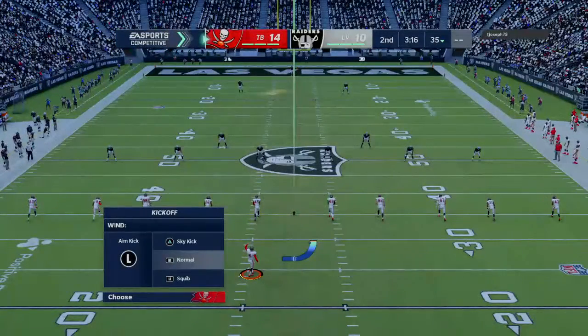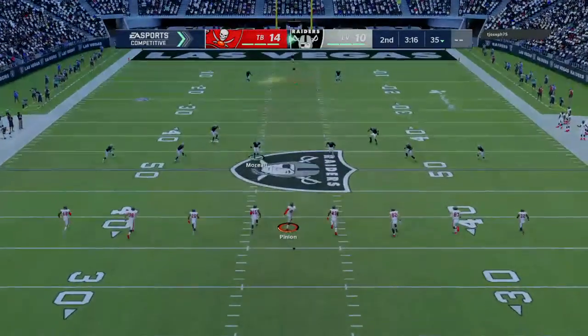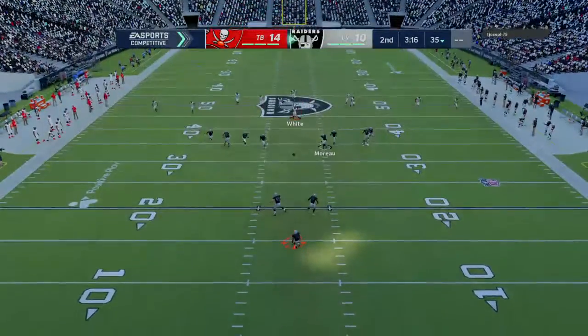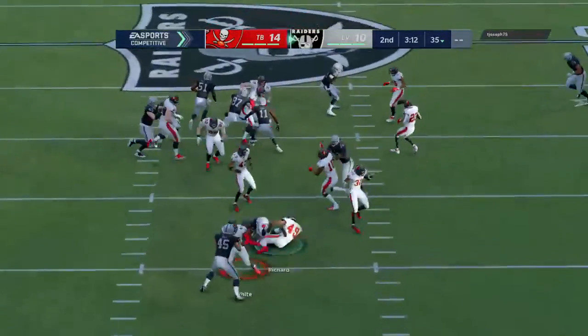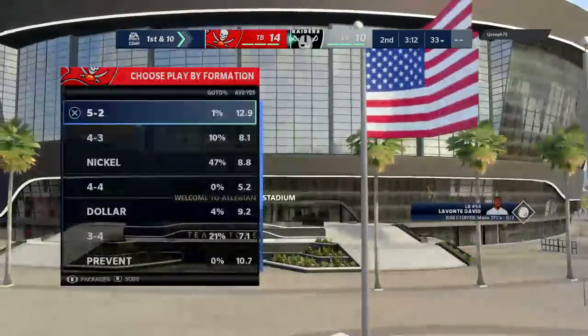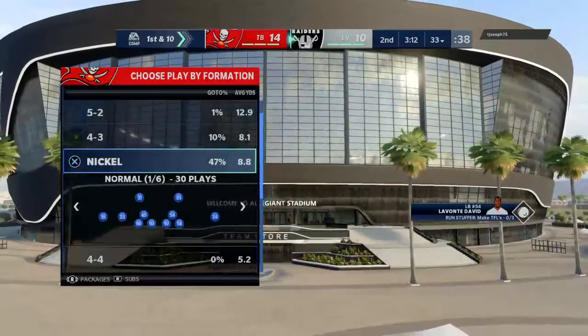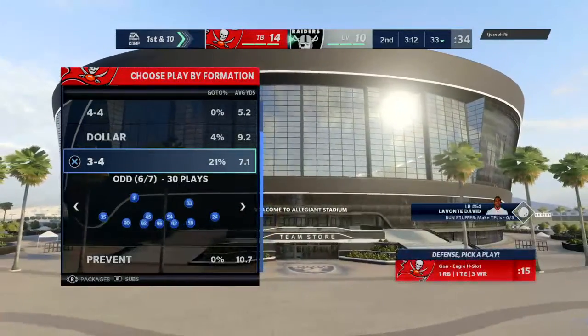Bradley Pinion to kick off for Tampa Bay. Now Pinion with the kickoff honors following the touchdown. Jalen Richard now on the return. The lane opens here. He's past the 30. Jalen Richard on the return. The Raiders take over 1st and 10 at their own 33-yard line.